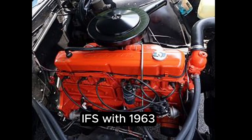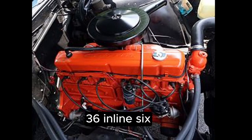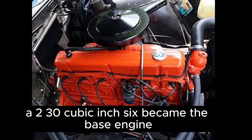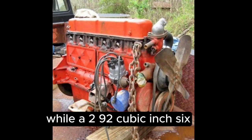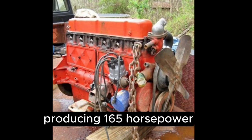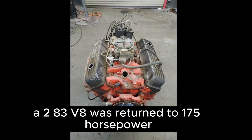With 1963, in came two new inline-6 engines, replacing the 236 inline-6. A 230 cubic inch 6 became the base engine, producing 140 horsepower, while a 292 cubic inch 6, producing 165 horsepower, was introduced as an optional inline-6. The 283 V8 was retuned to 175 horsepower.